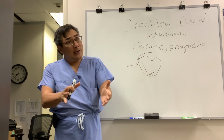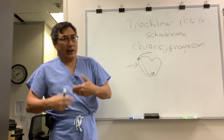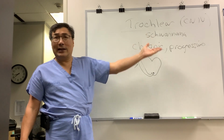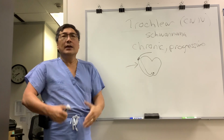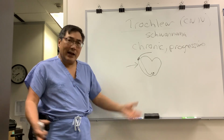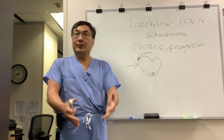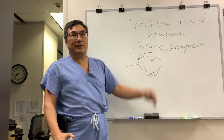Schwannoma is usually benign, even though there are malignant schwannomas, or they can transform to malignant. Most of the time, the patients don't need anything. Observation is fine, serial imaging. But if it's getting bigger, has mass effect, or is causing other neurologic deficit, we can use stereotactic radiosurgery, or you can take it out. But if you take it out, you'll get a fourth for sure.